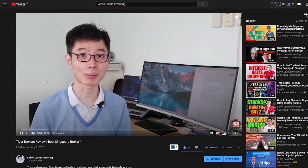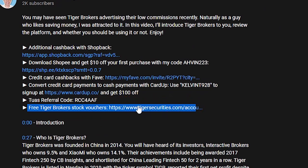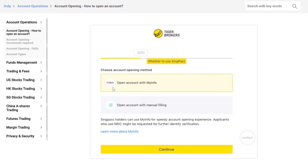Signing up is pretty simple. All you got to do is scroll down to the description, then click the Tiger Brokers link to sign up. So simple, if you have a SingPass account, it will autofill most things for you, and the sign up process will take less than 10 minutes. But otherwise, it will take slightly longer.